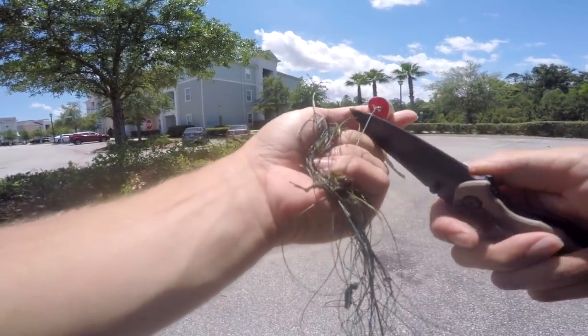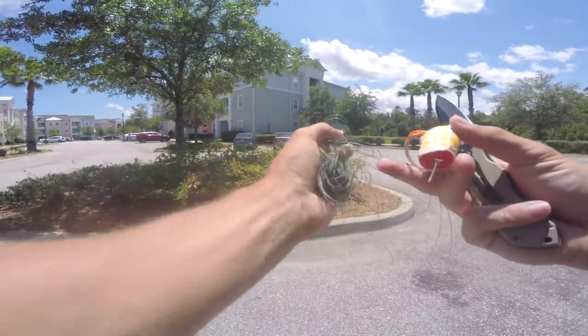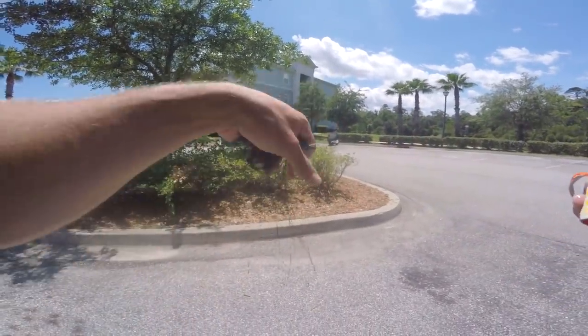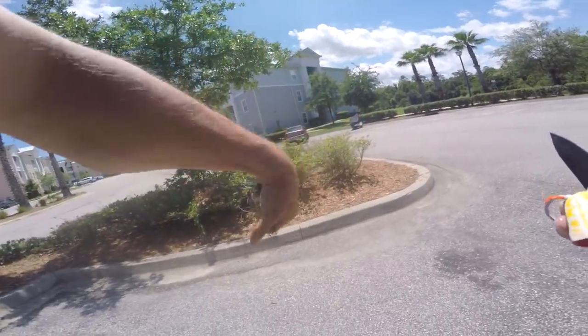Don't leave this stuff in the water, guys. I'm being serious. Don't leave this in the water. I see it all the time. I walk the banks. There's just little balls of line just everywhere. Don't do that. Pick up after yourself and just throw it away later. The best way to do it.